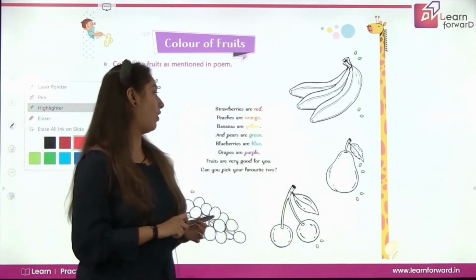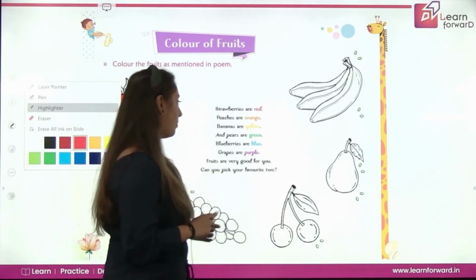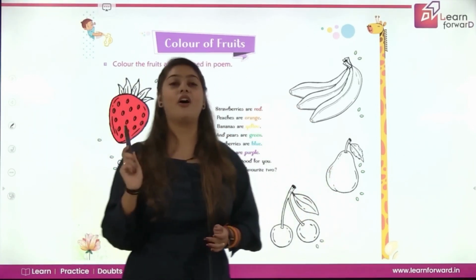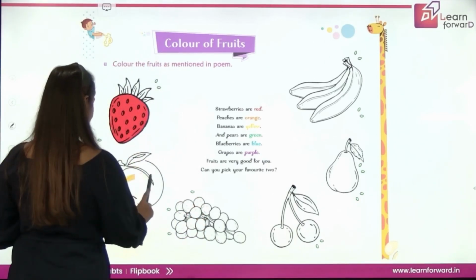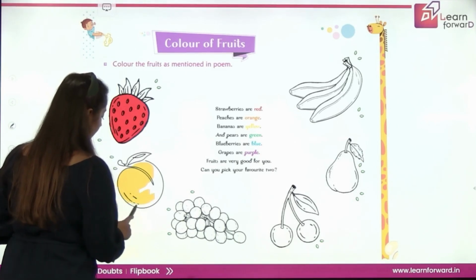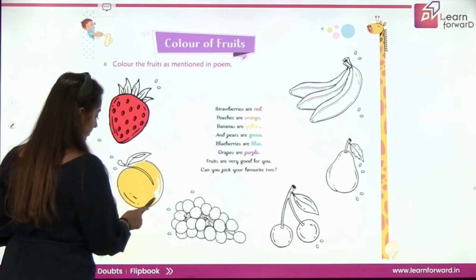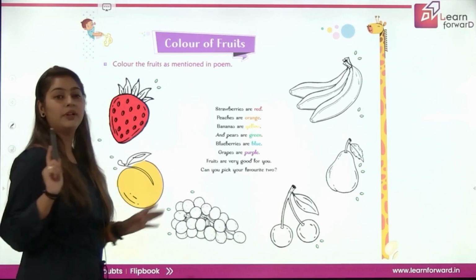Next one is of peaches. Peaches are orange. Take out your orange color and start coloring. Do it neatly and fill the gaps. Complete it fast.